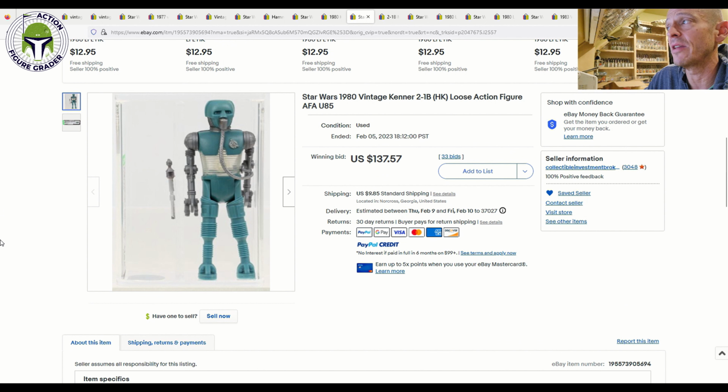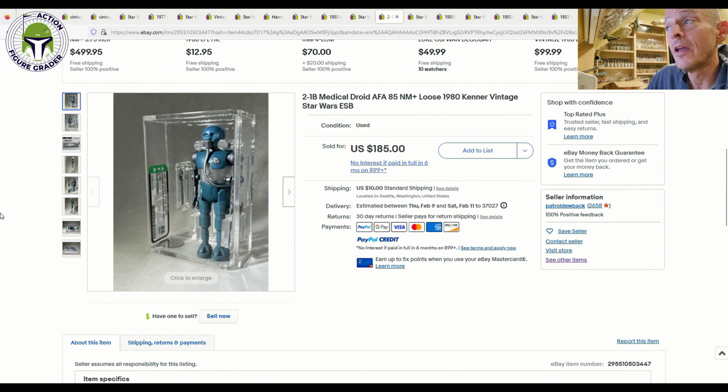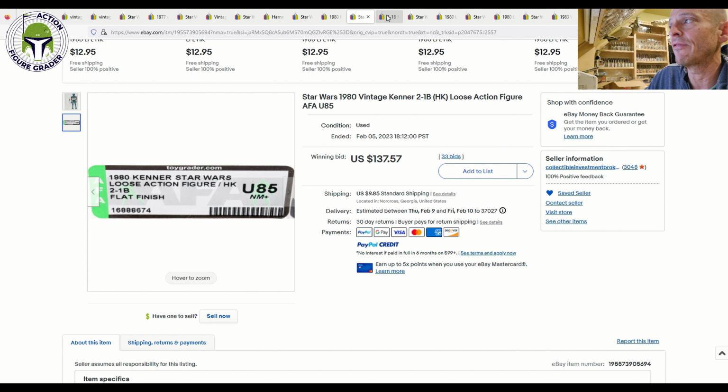Next up was a Hong Kong 21B. This one was graded U85. That one sold for $137.57 in the old case style. And then here is the exact same figure. I think this is the flat finish. So the other one was not the flat finish, but it was still a Hong Kong. It had the brand new case style, and it was an AFA 85. That one sold for $185.